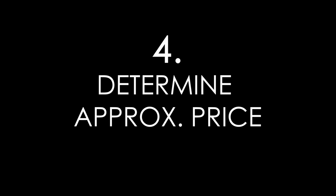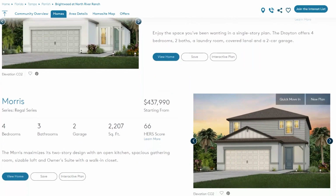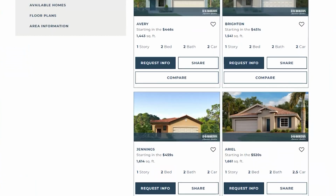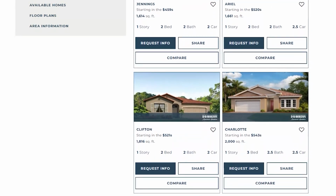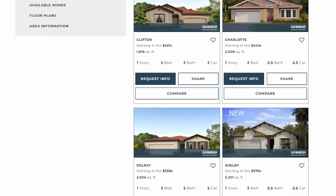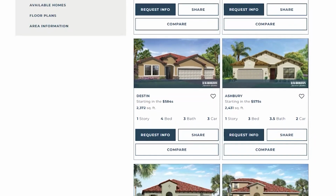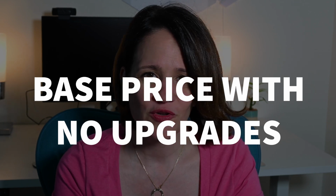So step number four is you want to determine the approximate price for the house you're interested in based on your building desires and your budget. Here's what you need to know. The developer will promote the base price on their website in advertisement. You've seen this before, right? Home prices start at $400,000 and then you walk into the sales office just to find out that what you're interested in is more like $550,000. So the advertised price is the base price with no upgrades.